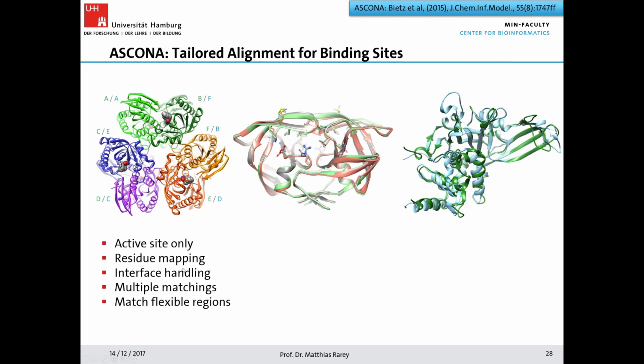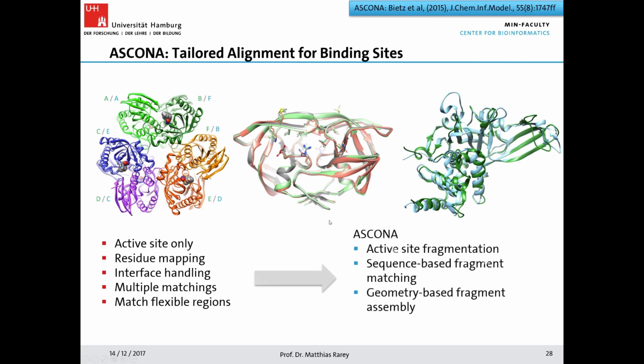This is active site centered, it has a residue mapping, it has an interface handling, so it doesn't matter whether you are between 2 or 3 interfaces. It allows multiple matchings of the same structure, and it matches very flexible regions reliably, and you get the right results. So that's basically the idea of Ascona, the alignment tool.